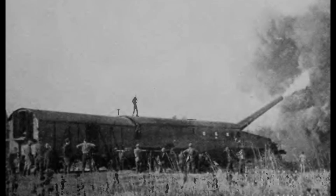Arrival at the front. The Woozlefinch takes shape. The first complete train was declared ready to depart St. Nazaire on August 11, 1918. 2 additional batteries followed on August 18th and 19th. The trains began their journey across the French railway network toward the front lines.